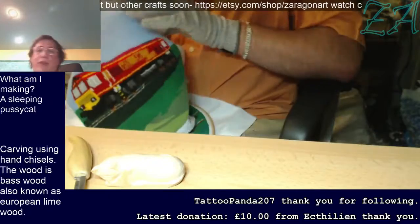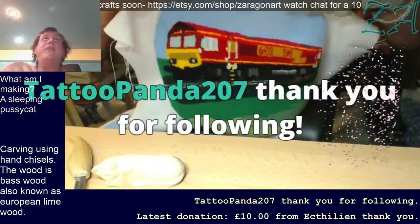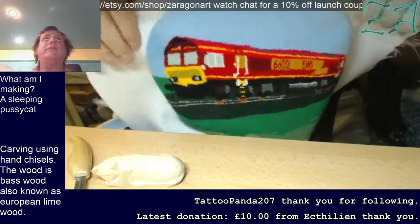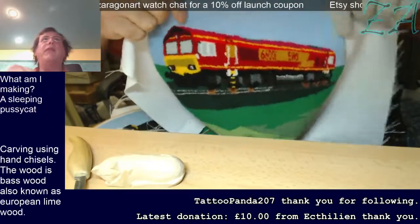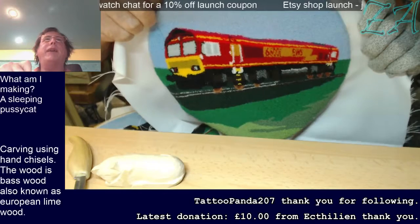I mentioned trains and I said you'd see one of them again. There it is. Tattoo Panda 2007, thank you very much for following. So this is that side. The camera's backwards, so there we go. So that's the practice train you saw.